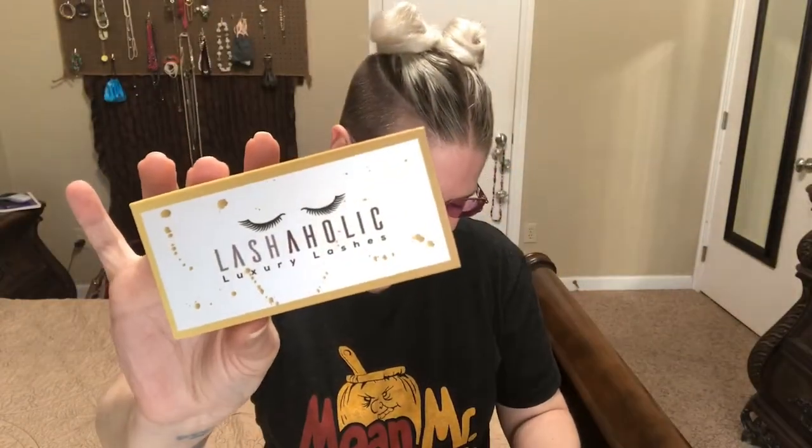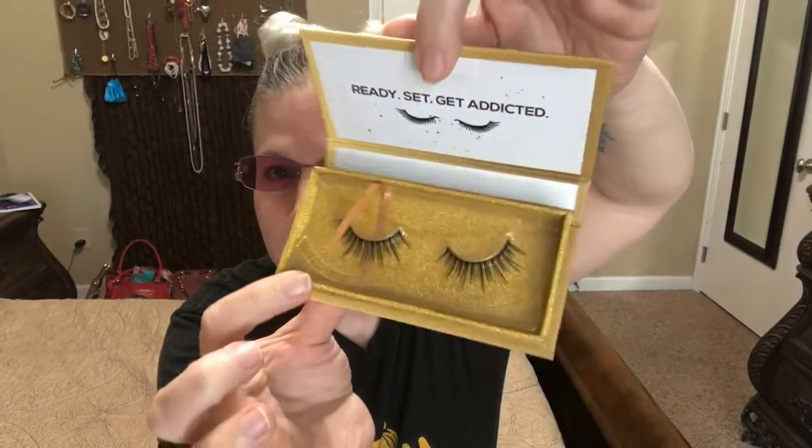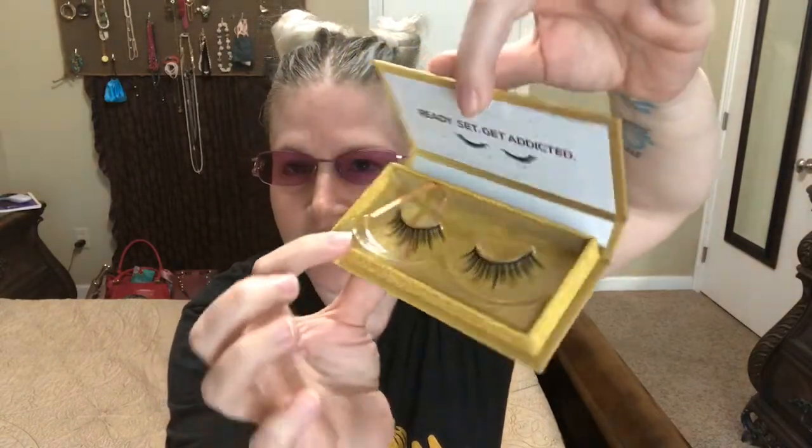That's cool. The last thing I am pulling out is by Lashaholics, and it is a pair of lashes for $14.99. That box is really cute. I don't know if you can tell, it's all glittery. And then you open it up, and that is what the lashes look like. Those are cute, but I do not do lashes, so I will pass those along. I might throw them in the giveaway, or I might give them to my daughter if she decides that she wants them, but we'll see.